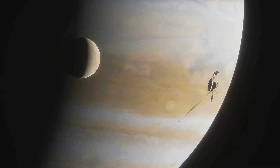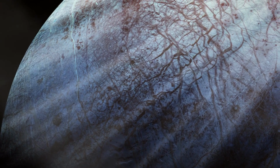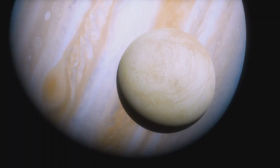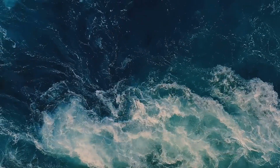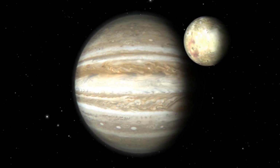Our first stop is Jupiter's moon Europa, about the size of our moon. Beneath its icy crust lies a massive subsurface ocean. This ocean may contain twice the water of Earth's oceans. Jupiter's gravity generates heat, keeping the water liquid. This makes the possibility of life incredibly intriguing.